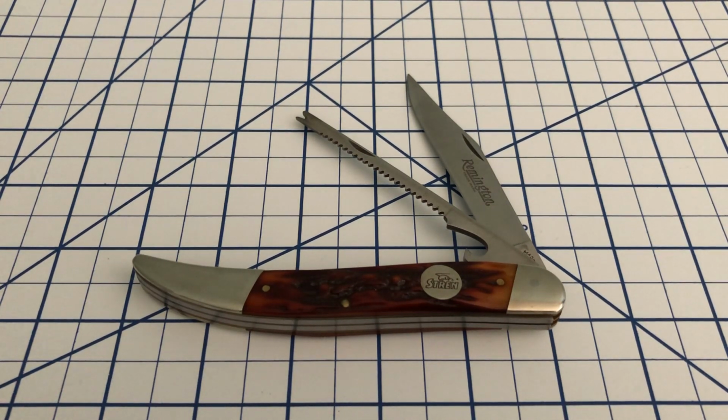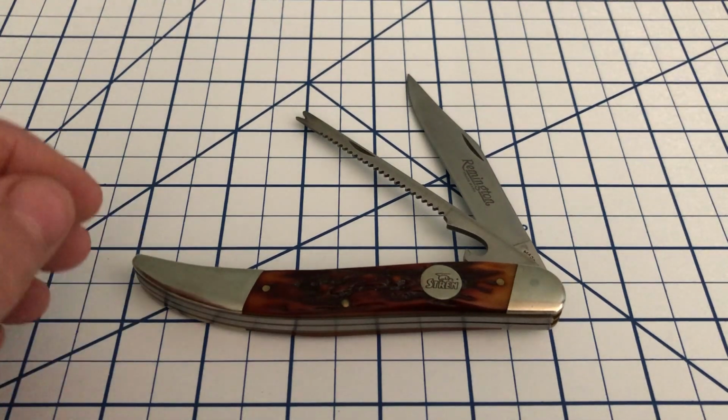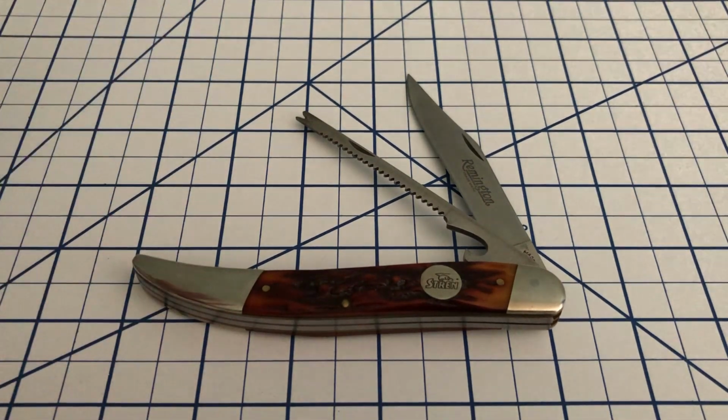As most of you probably know, Remington Arms started making firearms back in the early 1800s and made them for a long, long time. They still make them today. In 1920, after World War I, they had a lot of excess capacity and they decided to start manufacturing knives.